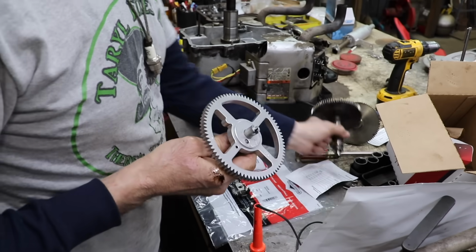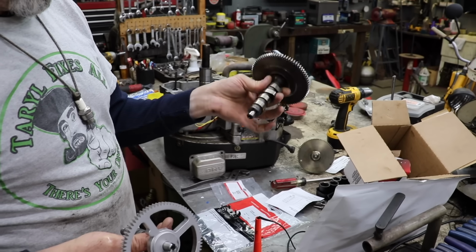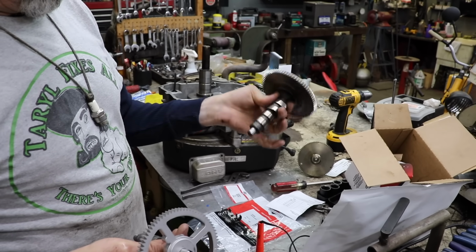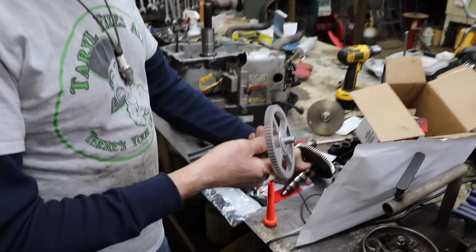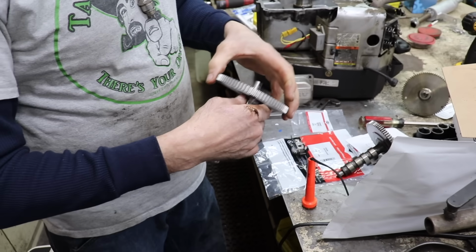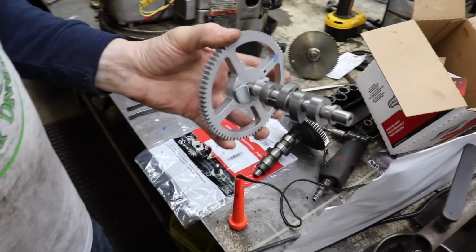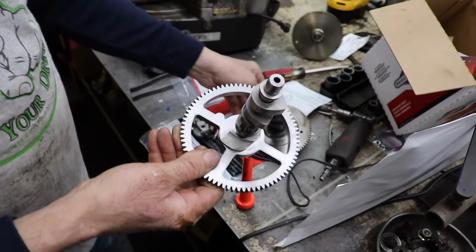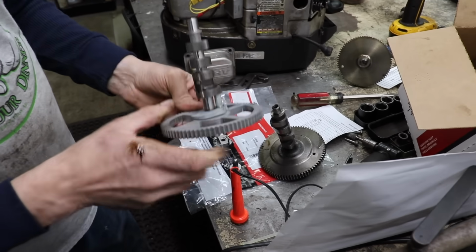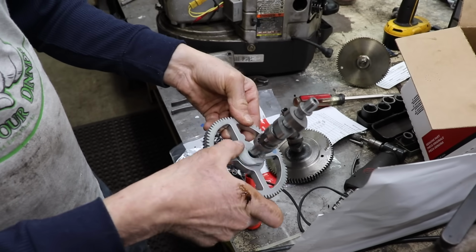Now this original one from '05 is a cast. It's been cast, which is a good camshaft. This new one, look, it's all pressed together. And they added a compression release. Now there's a compression release on this, so this thing's going to start a lot easier.